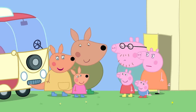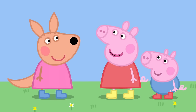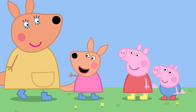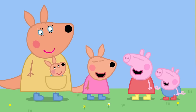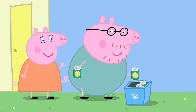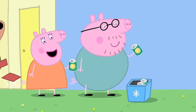Say hello, kids. Hello, I'm Kylie Kangaroo. I'm Peppa Pig. And this is my little brother, George. This is my little brother, Joey. Joey lives in Mummy Kangaroo's pocket. It's thirsty work, this travelling around. Would you like a drink? Yes, please. Lemonade. My favourite. Mmm, that's lovely.